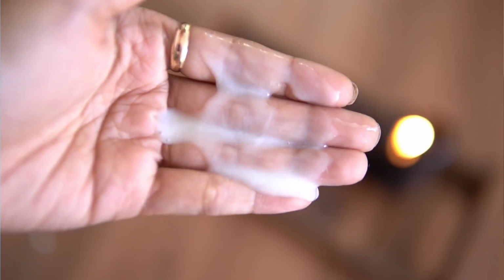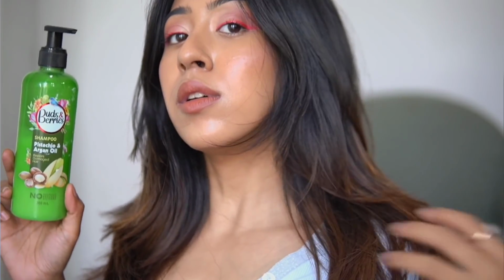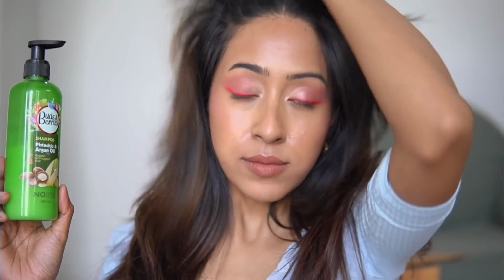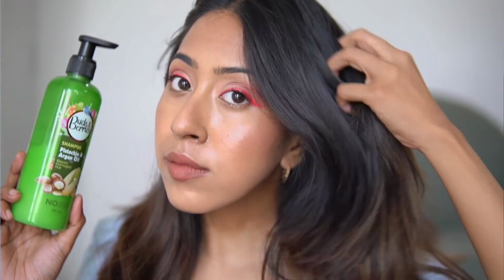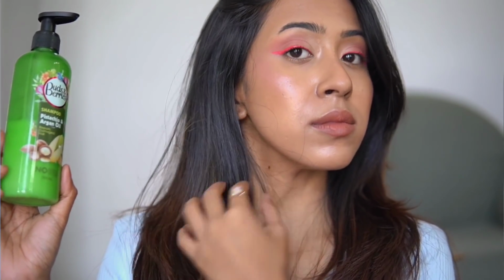The texture of this shampoo is extremely rich and creamy, and what I love about this shampoo is that it takes off all the buildup from my hair, because I do use a lot of serums and a lot of dandruff lotions. It cleanses my scalp so nicely without drying it out. A lot of the time shampoos can dry out your scalp, and as a result you are left with really frizzy hair.